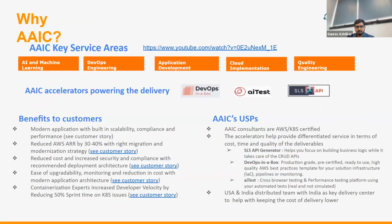So why AIC? We believe in modernization. Whatever tech stack we use, all the tech stack is modern. For all customers, we make sure that their AWS run rate is reduced. We have a few customer success stories where we were able to reduce the customer annual run rate around 30 to 40% over the year.